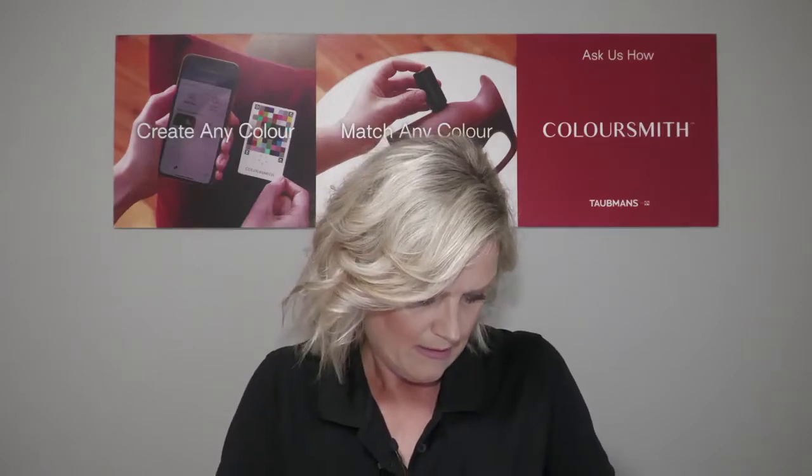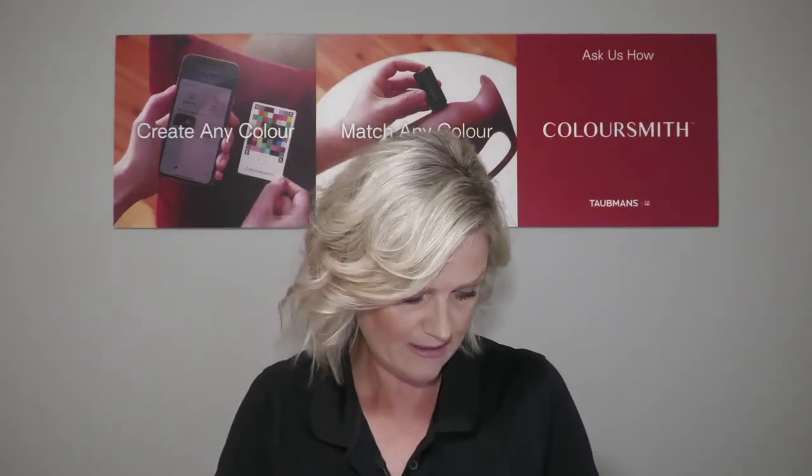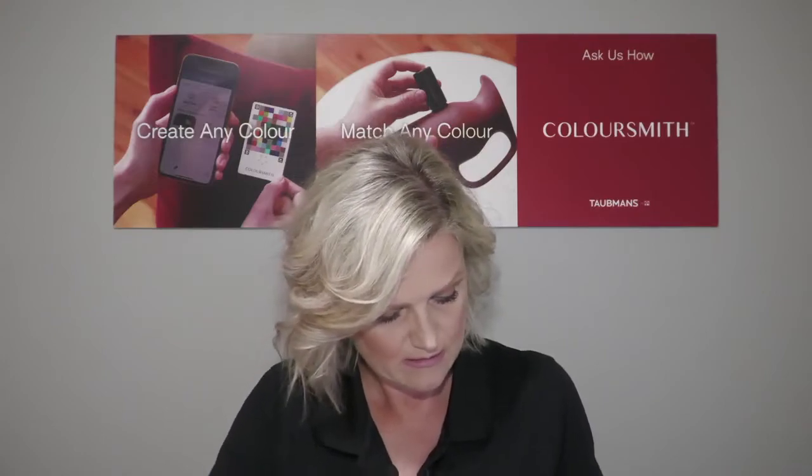Taubmans, let me have a look here. I'm looking at Taubmans Malamute, and I'm thinking that could work as well. However, no. Yeah, Taubmans Malamute works. Sorry, I'm working and talking at the same time here. You could also have a look at Taubmans Smoke Haze. That's another colour to definitely consider. And Amenity as well is another. Actually, Amenity looks really good.